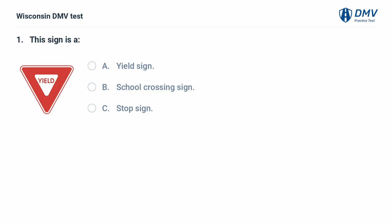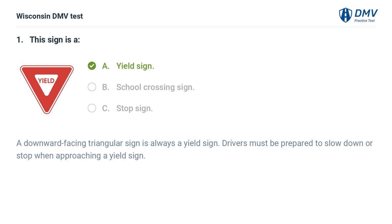This sign is a) a yield sign, b) a school crossing sign, c) a stop sign. A, yield sign. A downward-facing triangular sign is always a yield sign. Drivers must be prepared to slow down or stop when approaching a yield sign.